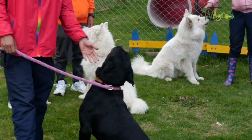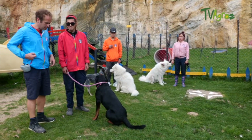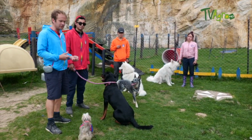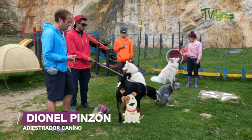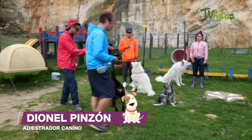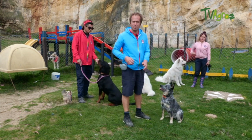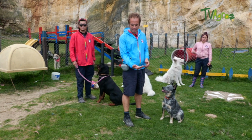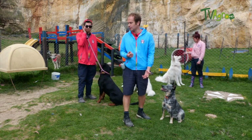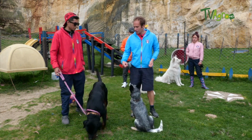As we can see, one of the things that Juan Diego does is that he takes out the reward after asking for an exercise, and the dog looks at it. An important thing is that when we give the reward to the dog, let's not have large amounts of reward in our hands. Let's not take out large amounts that can fall and distract the dog.